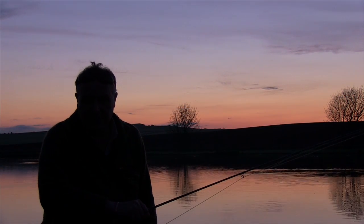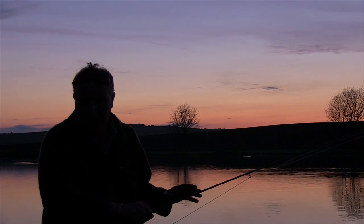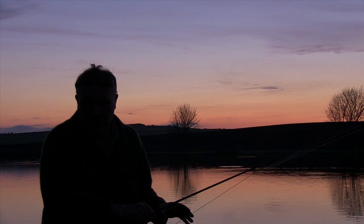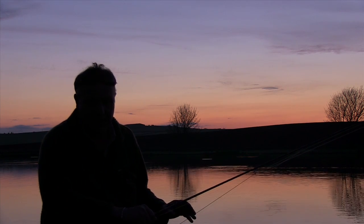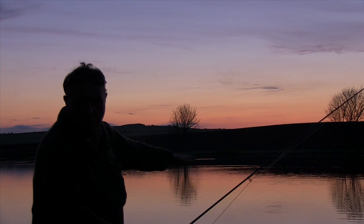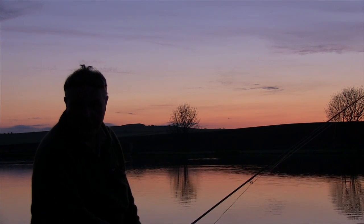Well, what a fantastic day's fishing I've had here at the Newton. Absolutely stunning setting, as I've probably said a few times before. The fish are in perfect condition. And this evening, there's fish rising all over this pond. Lovely. I can't wait to come back.